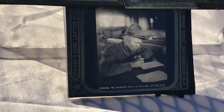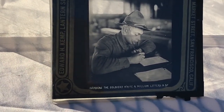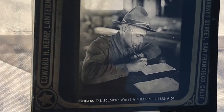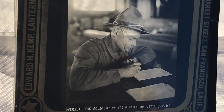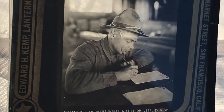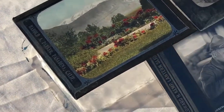Here we have a soldier writing a letter home. He's actually overseas. So in this photograph, he would be overseas writing a letter back home to his family. Notice the World War I military army hat. Very interesting, a collectible item today.